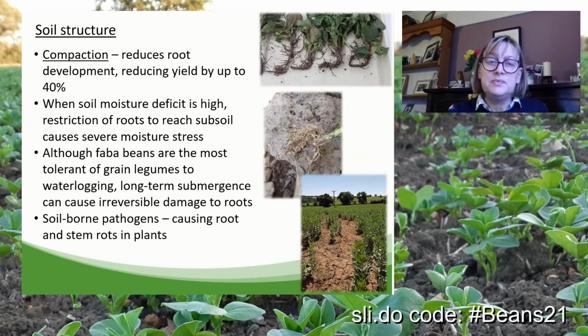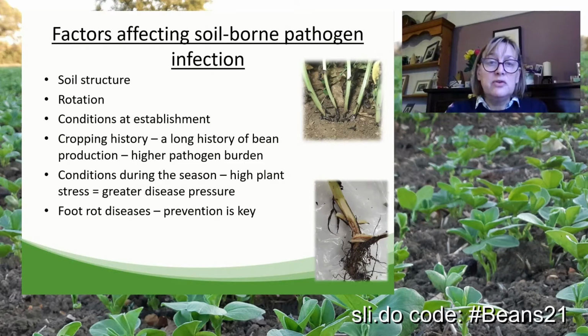Specifically, when we look at the foot rot infection, we're talking mainly about fusarium here, and you can see the impact it can have at the base of the root there in those pictures. And plants fail often and will wilt. We've talked about soil structure and rotation, so just to emphasise, the soil structure needs to be good. Rotation is 1 in 5, and conditions at establishment need to be good. There's a few other factors that you might consider.